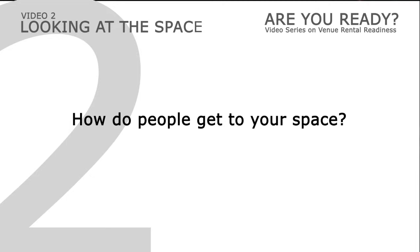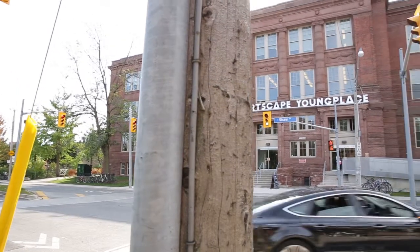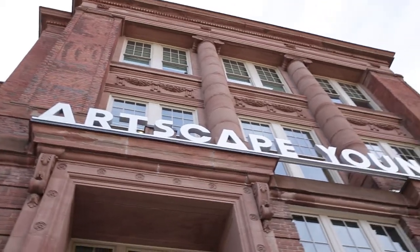And the last thing that you should look at is the location. Is your space visible from the street? Is the building near public transportation? What kind of parking is available in the area? As a rule here at Kapisanan, we let people know that we're not as visible from the street because we sublet our storefront.